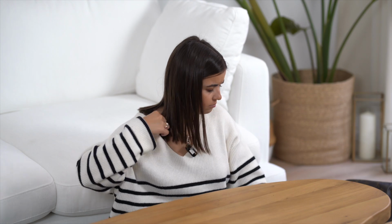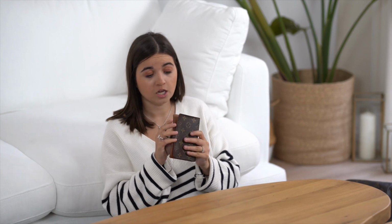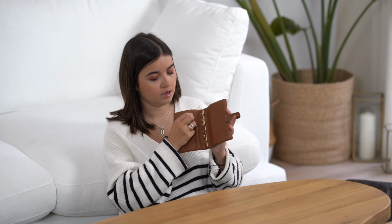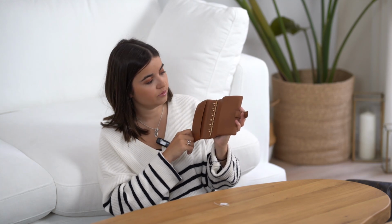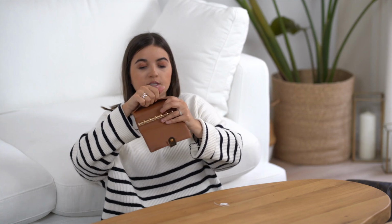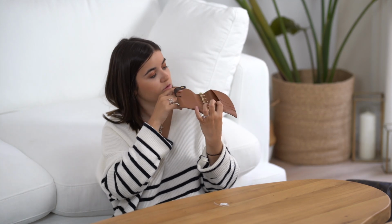Okay, next bag that I have, or item. I'm gonna do an item. So I do have this little agenda in monogram canvas, super cute. I love it. Outside is actually very good, I would say. Little rubbed on the corner here, but otherwise super great. Press button works perfectly, and I have the price tag. Inside is very good. This is kind of a vintage one, but still super good. The only thing I would say is here inside you have a little rubbing, but otherwise amazing condition.